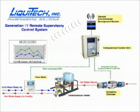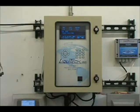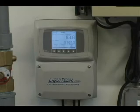This video will demonstrate and explain the unique features of closed-loop proportional control available in the Generation 4 Liquitech copper-silver ionization system. It will also show how the system can automatically adjust for variations in water conductivity and illustrate the remote supervisory control and alarm notification capabilities of our equipment. These features enable changes in operating parameters such as alarm set points, amperage targets and cycle time adjustments, which all have a significant impact upon electrode life cycle and scale resistance.